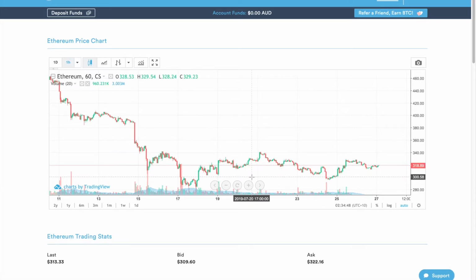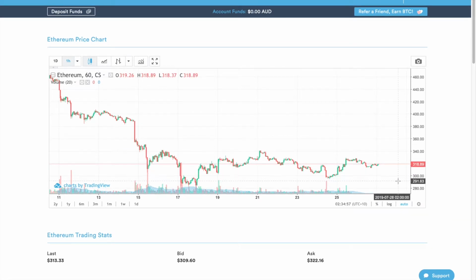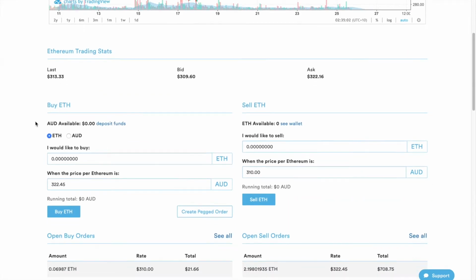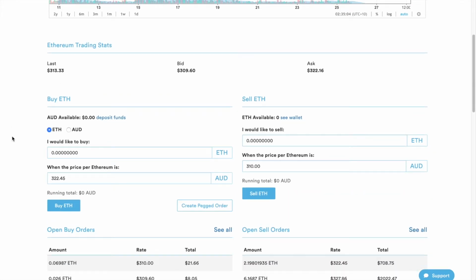So why don't we go and set a buy order, not a sell order, a buy order for $300, since we think that the market might go down again, and we would rather pay less than pay more. To make your bid for Ethereum, scroll down over to the left-hand side where it says buy Ethereum, and then where it says when the price per Ethereum is, that's where you set the rate that you're willing to pay. So let's change that to 300. That's the rate per Ethereum we're willing to pay.